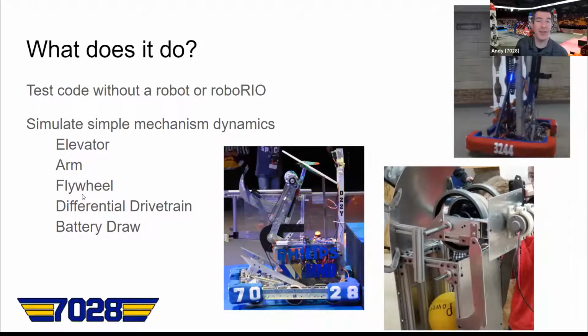You can also do a differential drive, which I think is kind of neat this year. You can have it simulate a robot differential drive, and you can put it onto a 2D field and see where it is in position. And then based on the stuff that you have running, you can have it also simulate battery draw. So it can show you how many amps it thinks you're drawing, and whether the roboRIO still has enough power with everything that you're drawing.